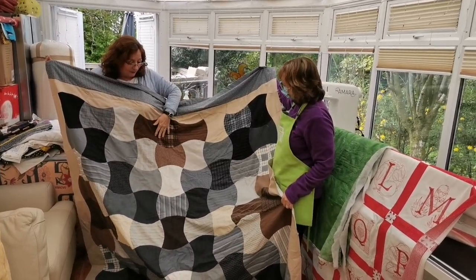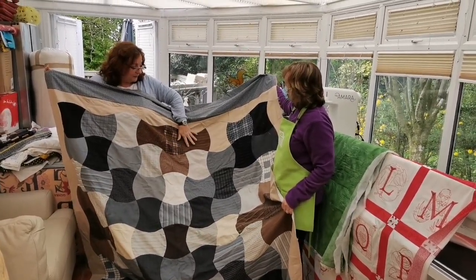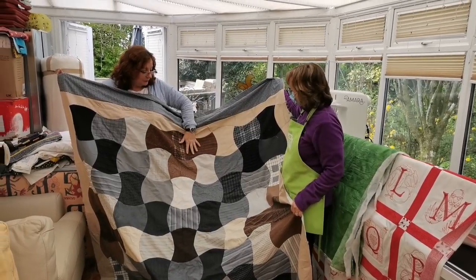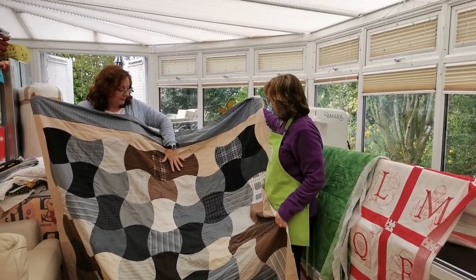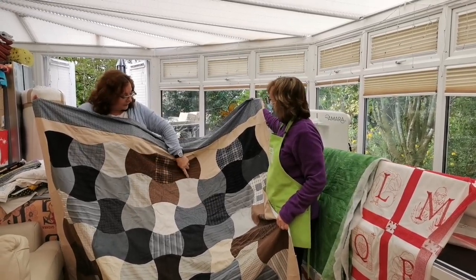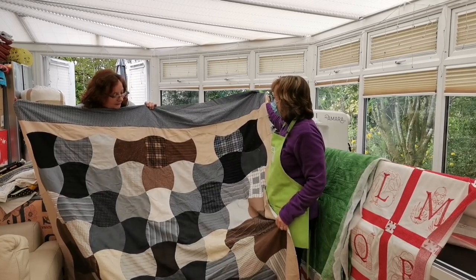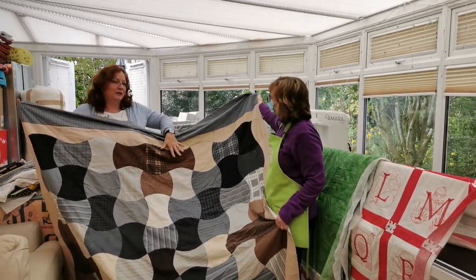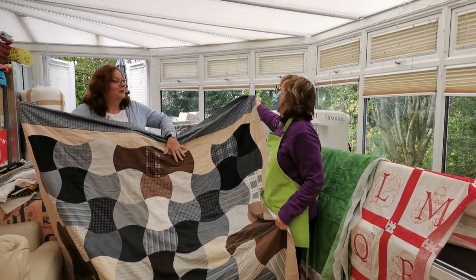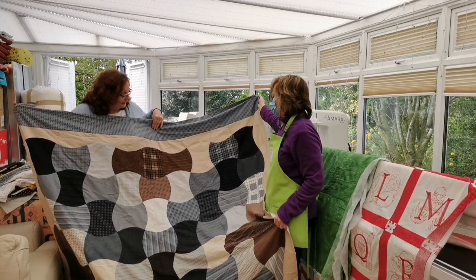I love working with flannel. And at the time, the more muted palette was all that was on sale. But I used her apple core template, it's a big template, to get the best use out of my flannel, because sometimes it's quite difficult to get flannel in this country. It is. I like not to waste any. We don't have quite the selection of flannel.